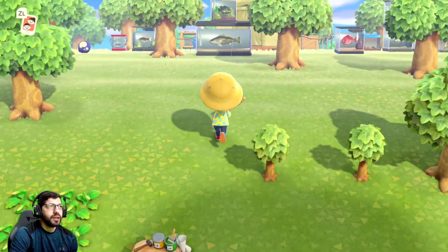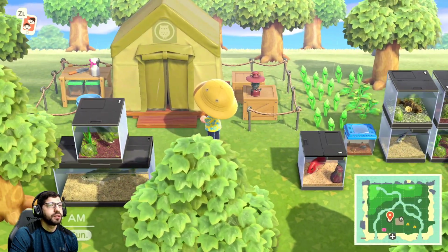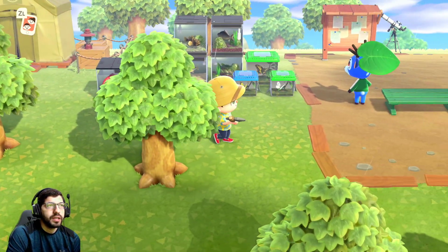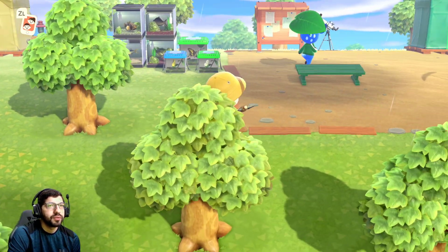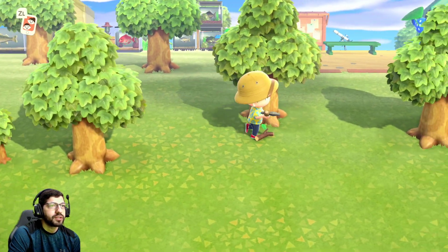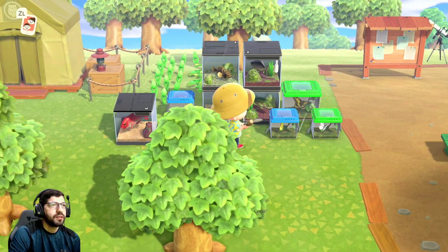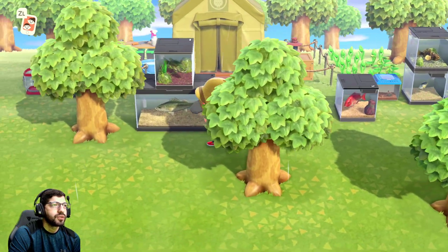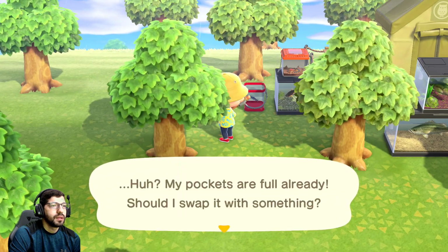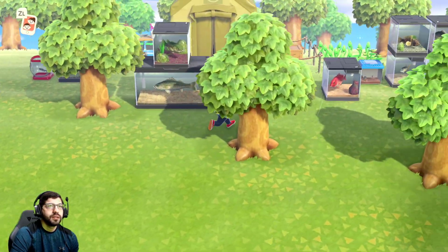So yesterday I also got the upgrade to get the museum, which is a tent. So Blathers came into town this morning. I didn't do anything besides just load the game and pick up a few of these sticks, tree branches. So now that we have the museum, I had been collecting all these fishes and insects so we can donate them. My pockets are full. Let's go meet Blathers and donate all these animals.